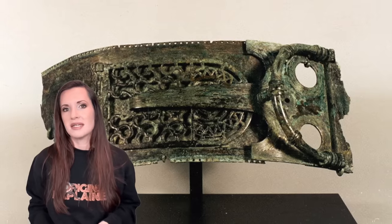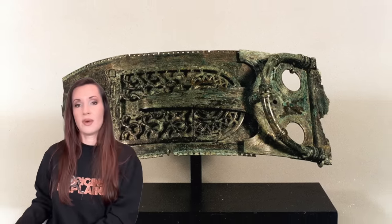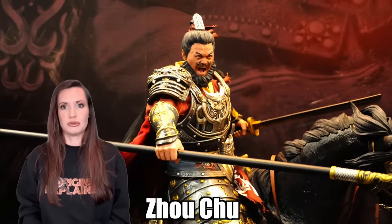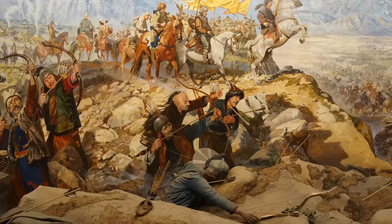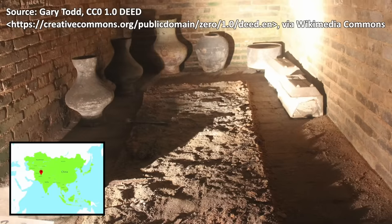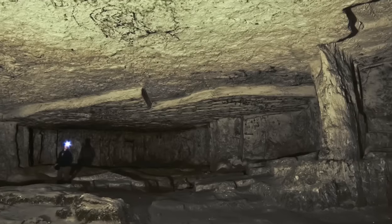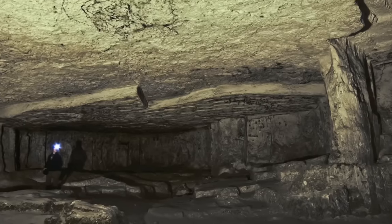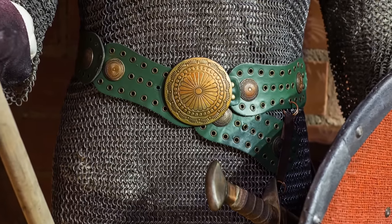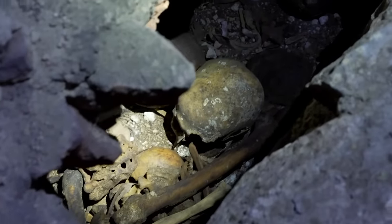In fact, this alloy wasn't even created until the 1820s. Yet here it was, in a belt that belonged to a Chinese general named Zhao Chu, who died in 297. He was a hero who fought off barbarian invaders. When he died, he was buried in a tomb fit for a king. And in that tomb was an aluminum belt that turned the world of archaeology upside down. The leather portions of the belt had rotted away long before the tomb was discovered, leaving behind 17 fragments.